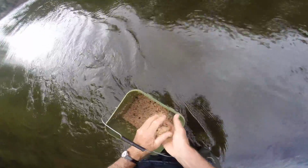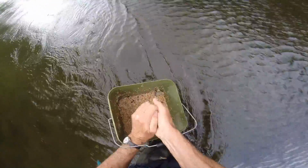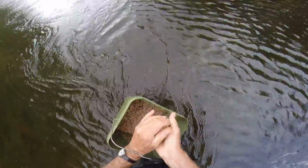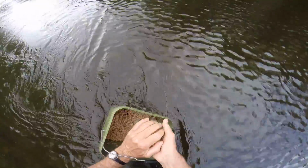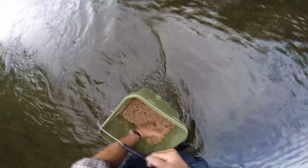Don't really want to let go of the handle of this, do I? All my feed's gone down the river. I used to have a piece of cord, I used to clip it 2 years ago. I've got a horrible downstream wind coming, and I believe rain as well. And I want to get right in the chute, over there. That's as good as I'm going to get, I think.